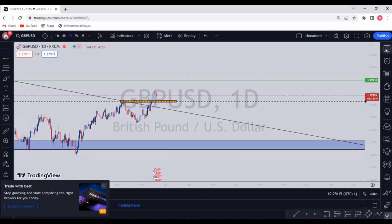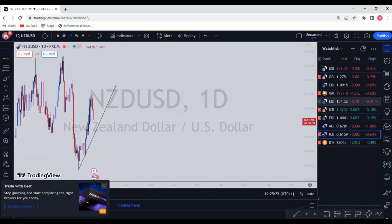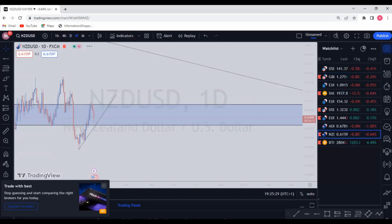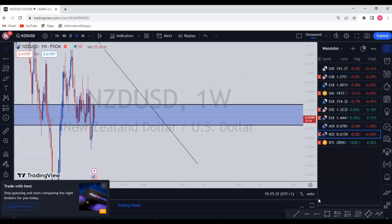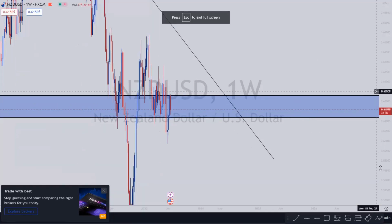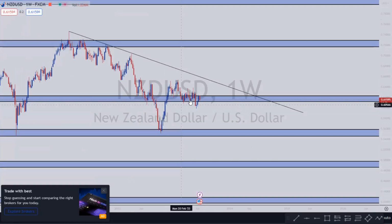So for the next one, I think it is New Zealand USD. For New Zealand USD, what I'm actually saying is, see guys, it's another one. So if everything goes on well, I'm going to also make a lot of money on this one. So I've seen the market break this on a weekly, strong weekly candle. So break this after this consolidation.